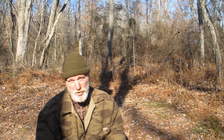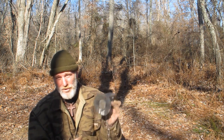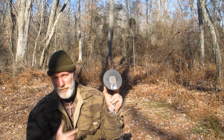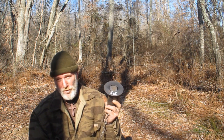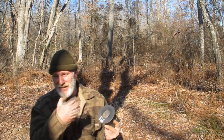Now I am going to try some new traps today, and these are dog-proof raccoon traps, and the simplicity of setting these things is what makes them so great. Very rarely are you going to catch anything in here but a coon, because raccoons are very curious animals. They're going to stick their hands down into things to get bait.